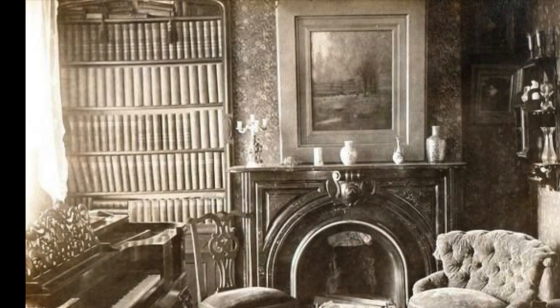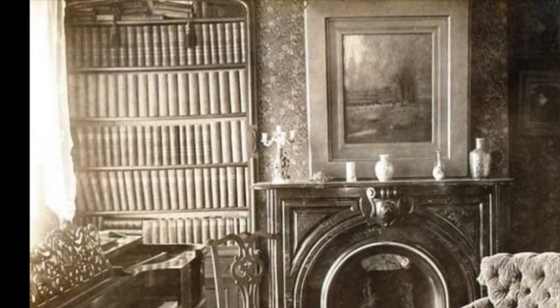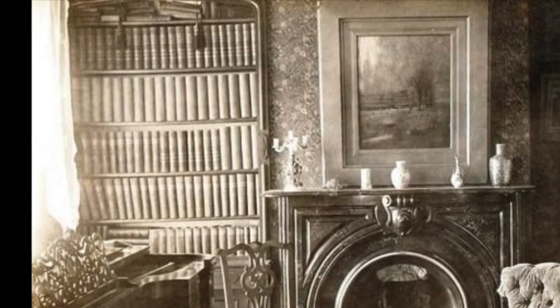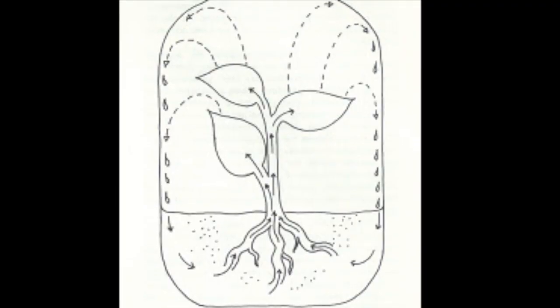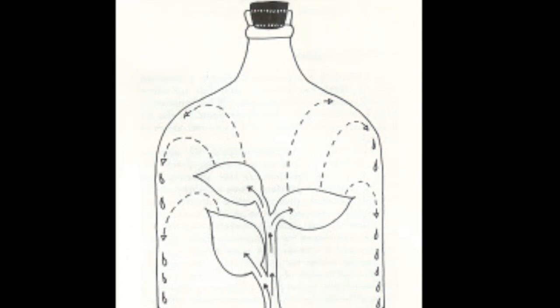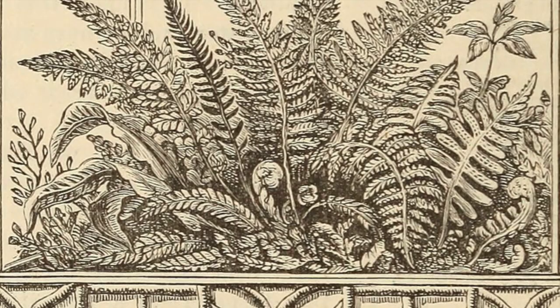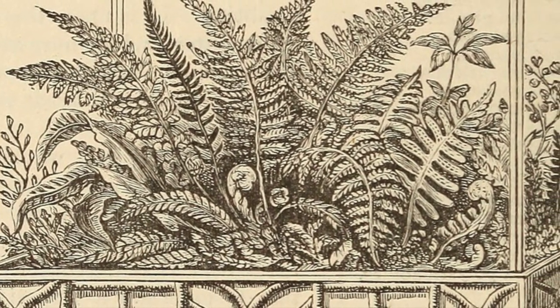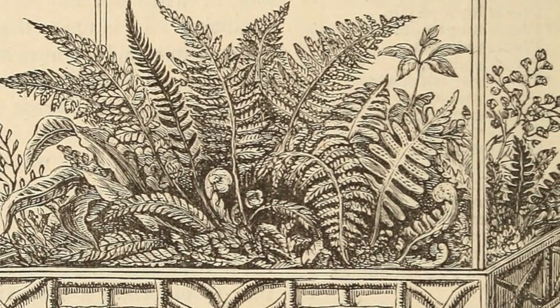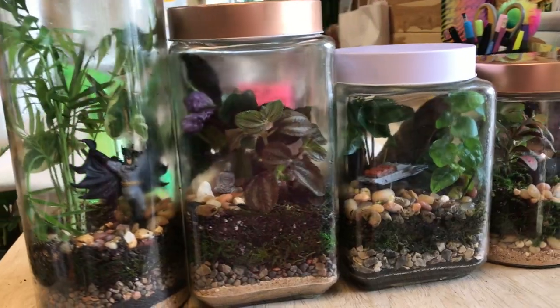Ward placed the bottle terrarium in a north-facing window just outside his study. Didn't touch it or water it. He observed the continued exhalation from the plants, ensuring a constant moist atmosphere. And guess what? They continued to thrive for 4 years. Now, that is a low-maintenance plant. Listen up, all you plant killers out there. 4 years. No care, no water.